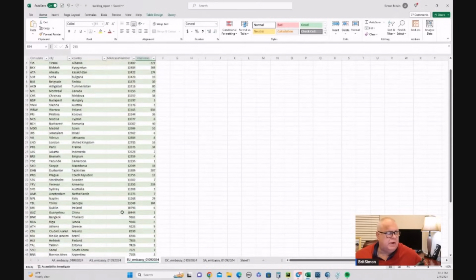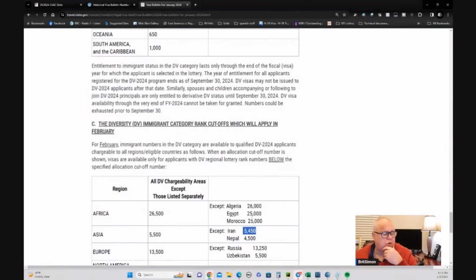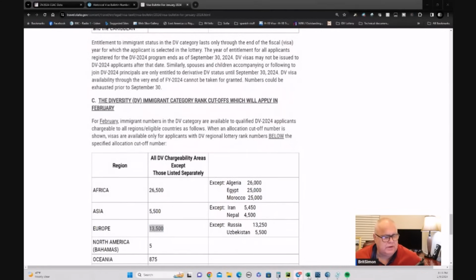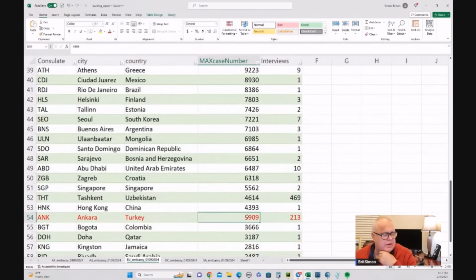EU, the only one that I'm really worried about is Ankara. They're behind. So as an EU embassy, they should be. Let me just check Turkey. Yeah, no, there's no restrictions on them, right? So no restrictions. Uzbekistan is limited, Russia is limited, but the whole of EU is at 13,500, right? So there's no reason why Ankara should be limited to only 3,909. Let me make that bigger. You're not going to see it otherwise. Yeah. Right, so this is Ankara in red, 3,909.